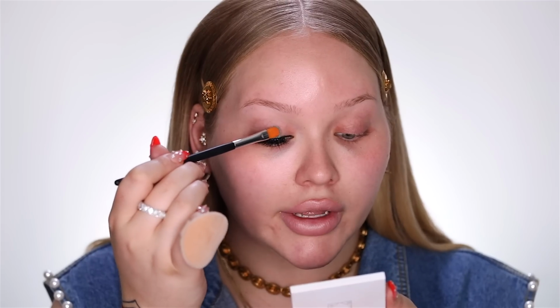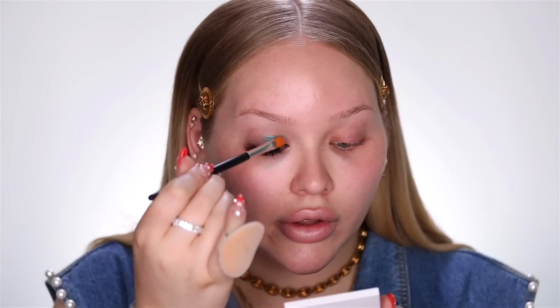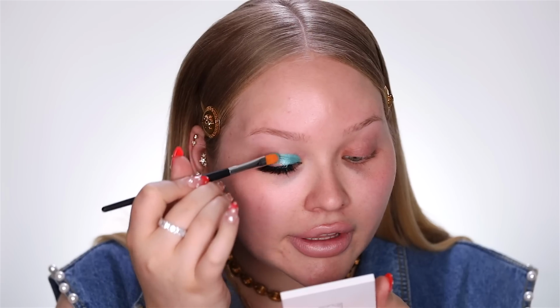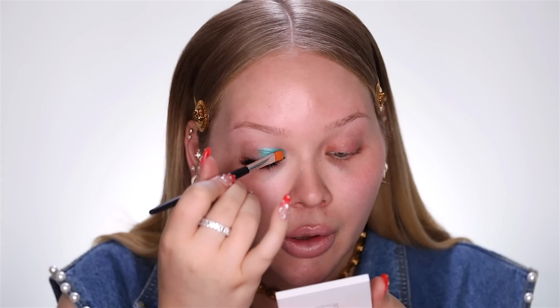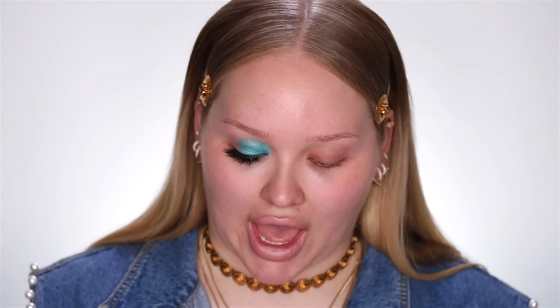Okay, so I'm going to apply this on. I'm already covering my eyeliner, that's great. I also can't really see a lot. I also want to just mention that the fact that this color goes on so pigmented without a base on my lid. Now I am going to move into the crease.